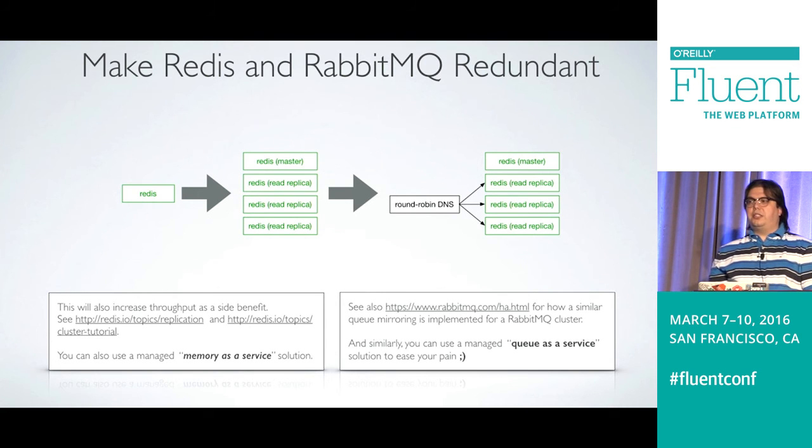And making your message queue and your memory data store highly available and redundant is also non-trivial. This could cover an entire day of its own, so I won't dive into the depth of it. If you are interested, you can look at the links provided down below in the footnote to get an understanding of how you can cluster and scale out your Redis and RabbitMQ. And as I said, there are always as-a-service solutions for this so that you don't have to do this scaling architecture yourself, and you can do something fun, like making something useful maybe.